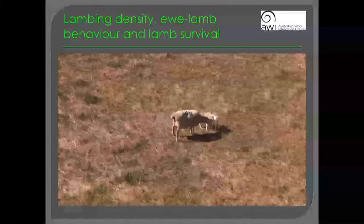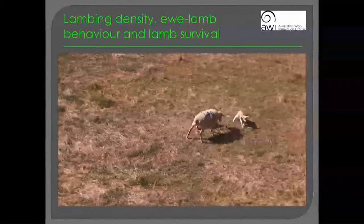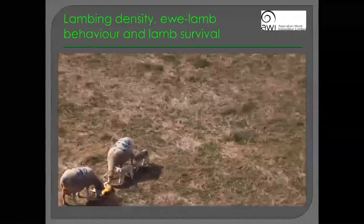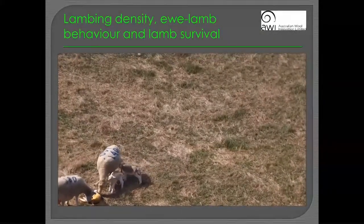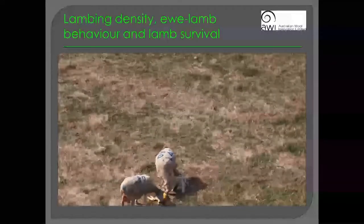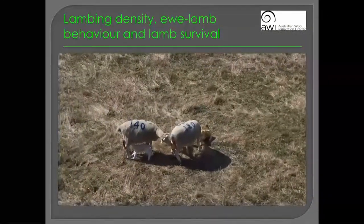She's got this foreign lamb that's following her around everywhere, being quite annoying. And she's in labour with her second lamb. U180's had 2 lambs and she's in labour with her third. And as you can see, there's quite a lot of disturbance happening.